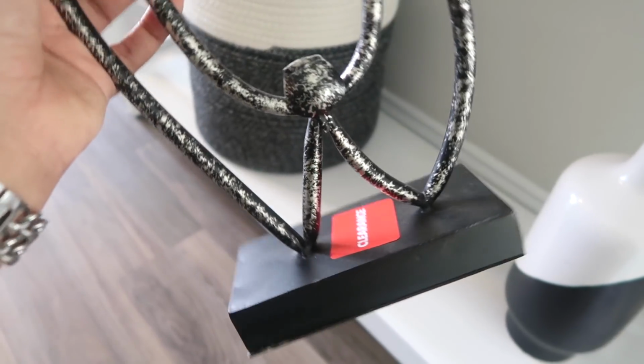It was on clearance, and I think it was half off, so it made it like, or no, like 70% off, so it made it like $5.